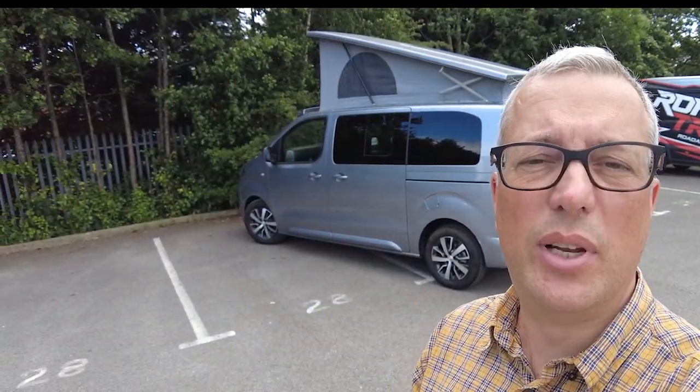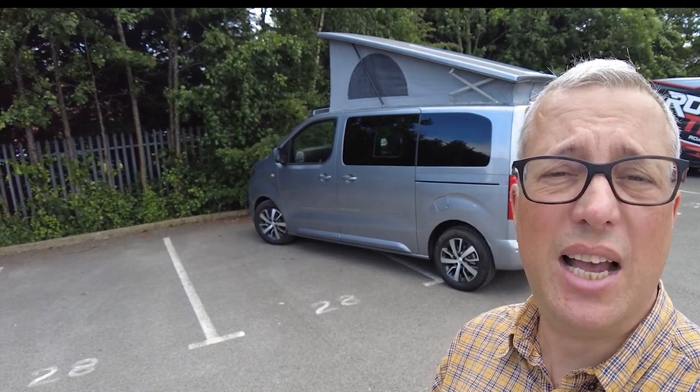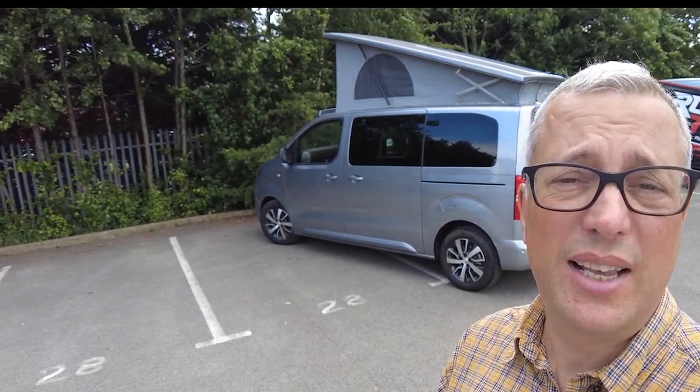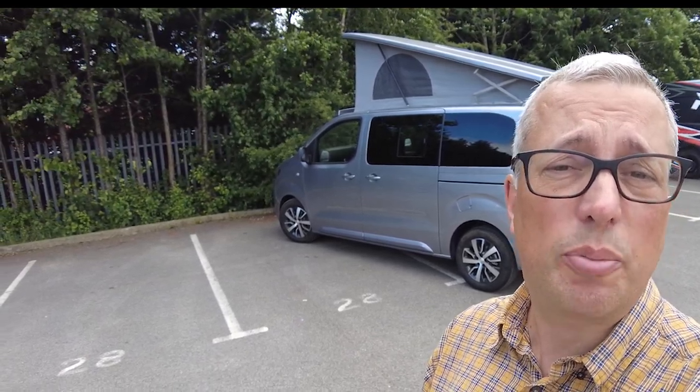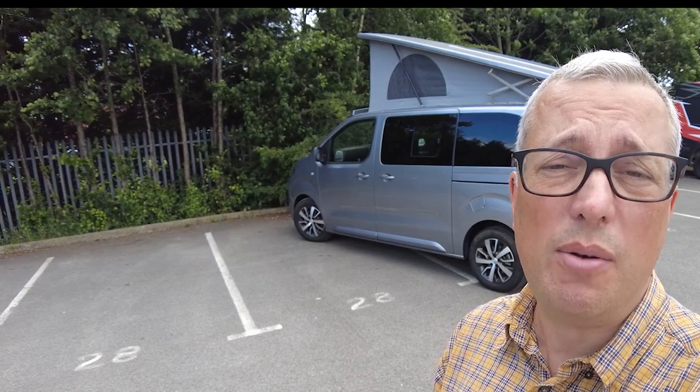Okay, so there you have it, a 2023 Matino 2 with only 700 miles on it. The one thing I would say with this one, if you're interested, be quick. Loads of people are on the waiting list, and this one won't hang around for long.